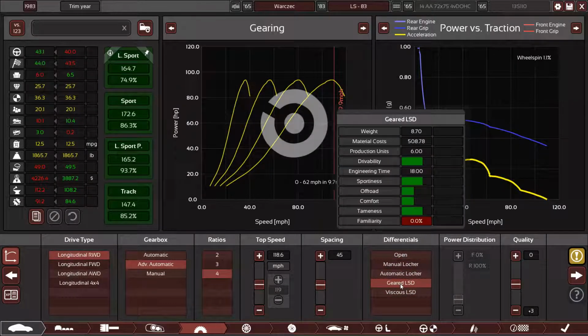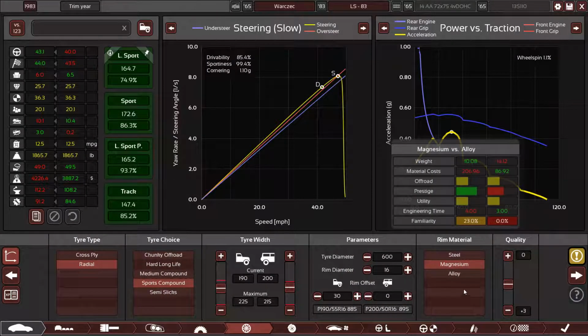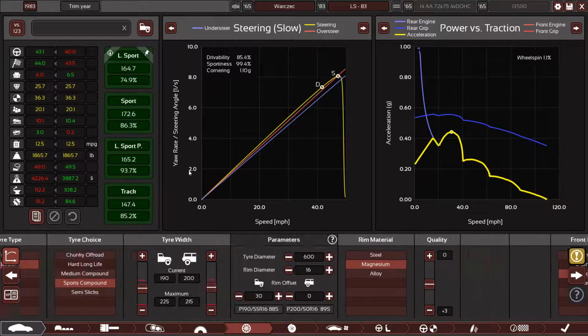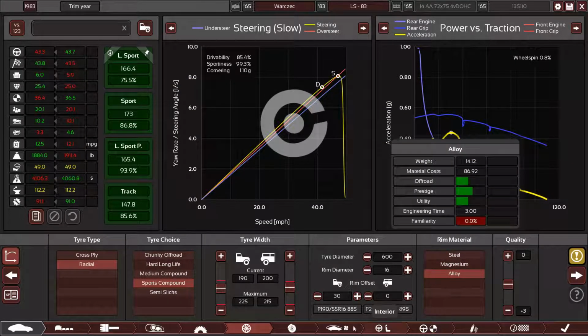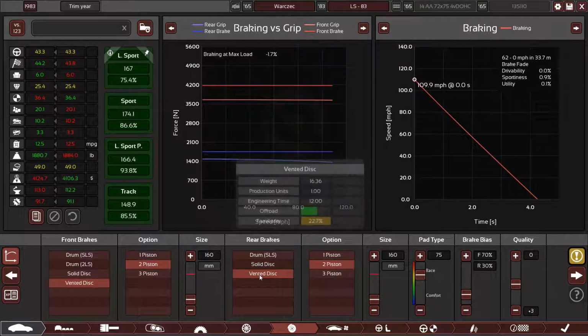Geared limited slip seems to be the way to go. No need to change any of this. Light sport care about premium enough. Nope, rather go with alloy wheels. Vented discs, I already know.